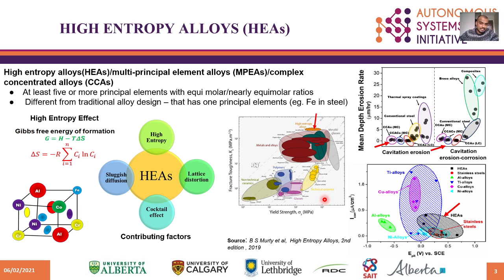Owing to this complex mixing, HEA favors different contributing factors which are not followed by the traditional alloy design. Such contributing factors favor immense properties in terms of higher fracture toughness to yield strength synergy, better cavitation performance and corrosion performance as well.